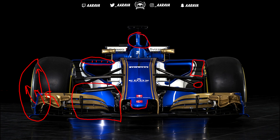So Sauber have again now gone with the trend. It looks to be the trend at the moment in F1, the split airbox, to try and get two different cooling parts to the engine. Obviously, remember, Sauber now have the old Ferrari engine, so away from the aero side, that's going to be a big talking point. Sauber have said on their website they're going for aerodynamic stability.